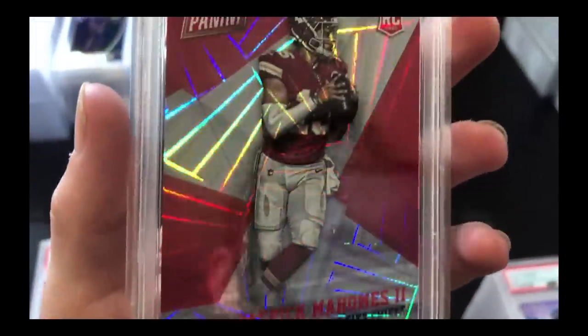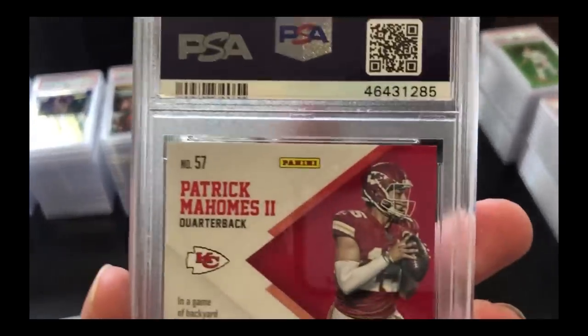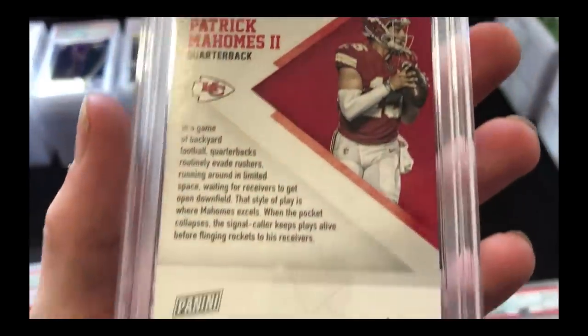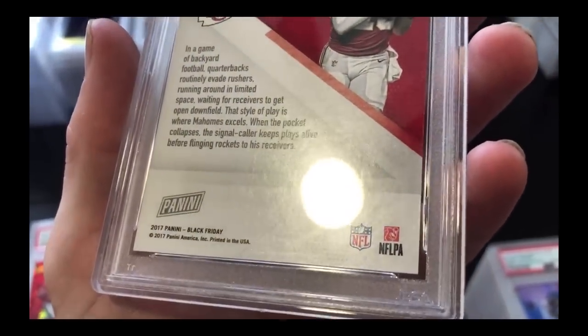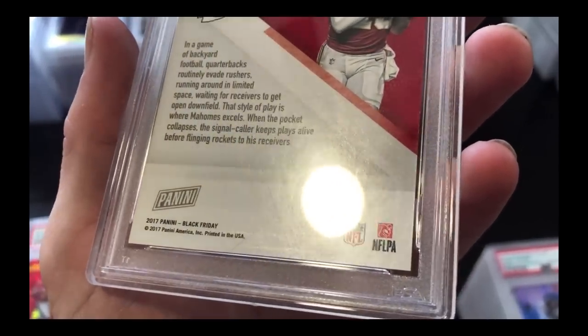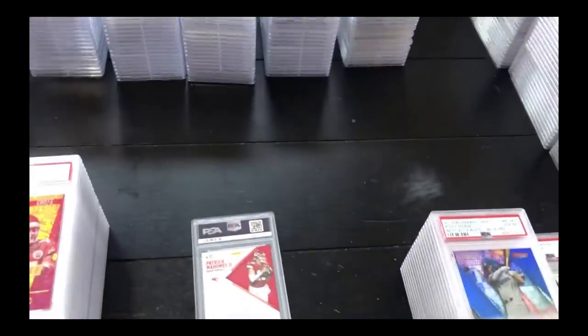All right, dude. What happened to this card? What's going on here? Why are you a 6? Tell the world right now why you are a 6. Oh my gosh, dude. All right, is that that crease? Man, for real? Yep, guess that's it.